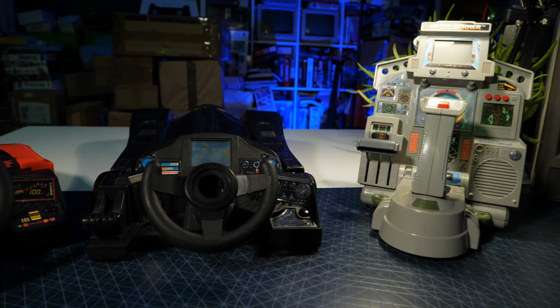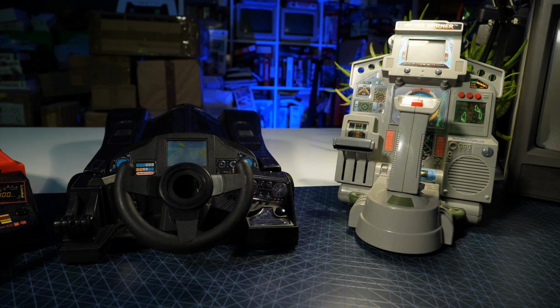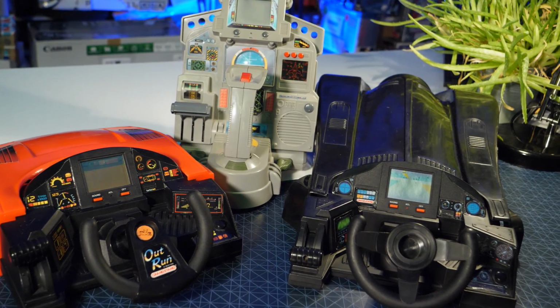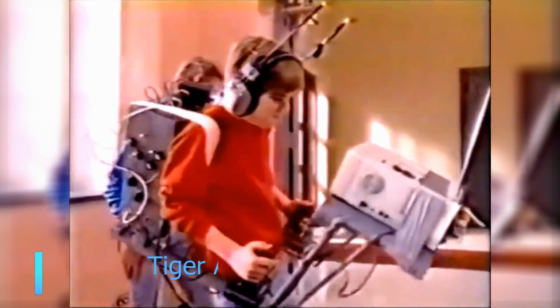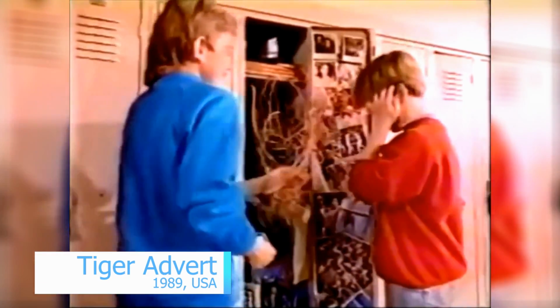You might think that torture devices were a thing of the past, a medieval relic from the darkest depths of human imagination. Well, you're wrong, because I've got 3 of the worst right here. These put the rack to shame, honestly. Yes, welcome to the bizarre world of Tiger and Grandstand in the late 80s and early 90s.